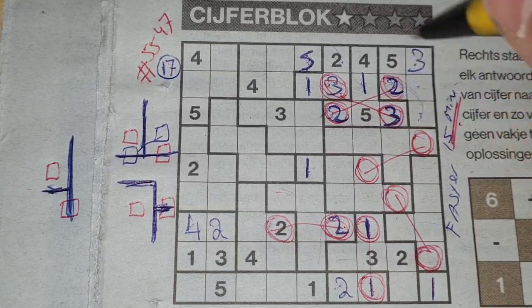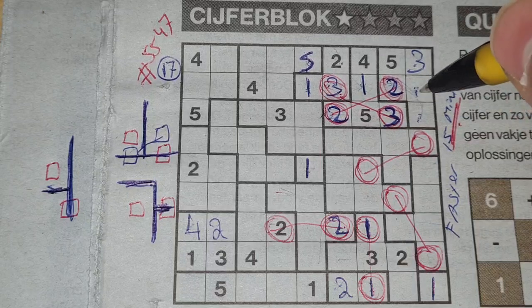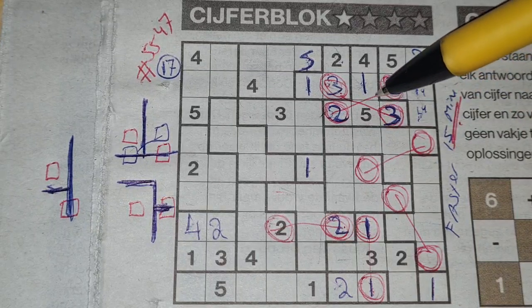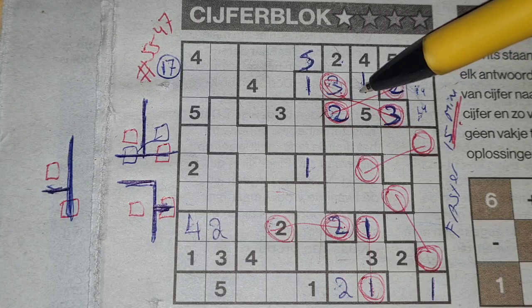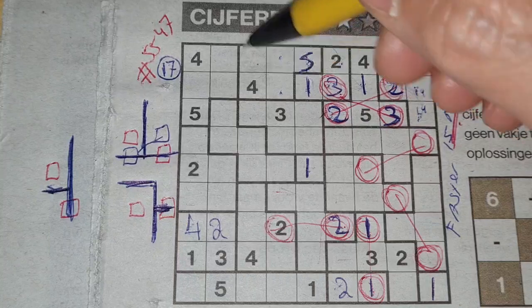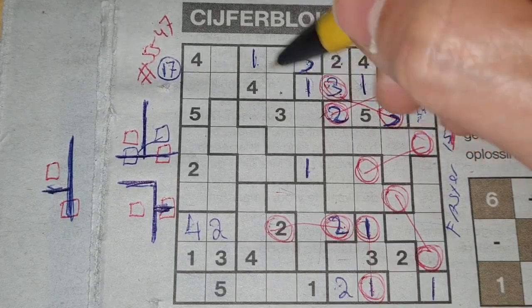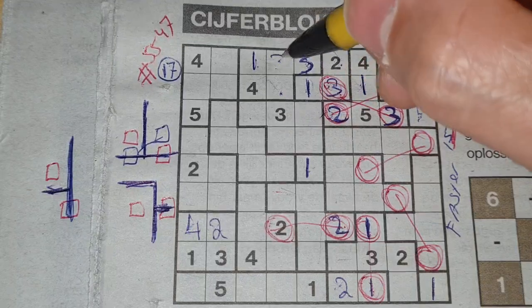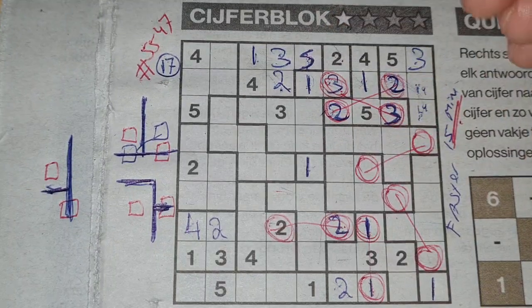2 numbers left in this area for numbers 1 and 4. Let me mark those 1 and a 4. Then. These two boxes can be a 1, so one box left for the 1 in this area should be there. Two numbers left in this area for numbers 2 and 3. We have a 3 there, no 3 there. 3 should be here and a 2 goes there.